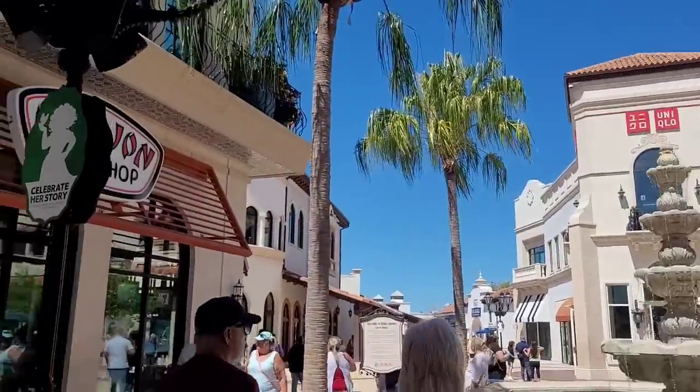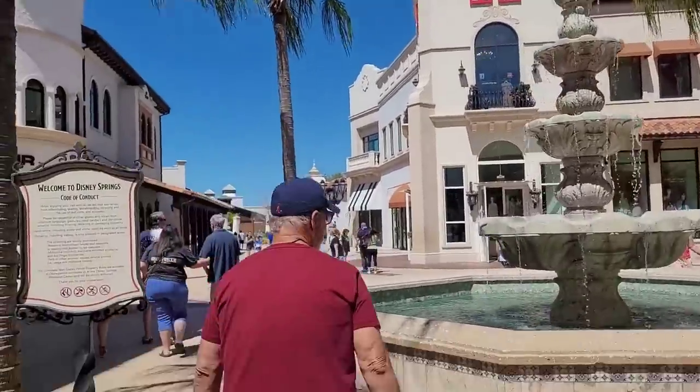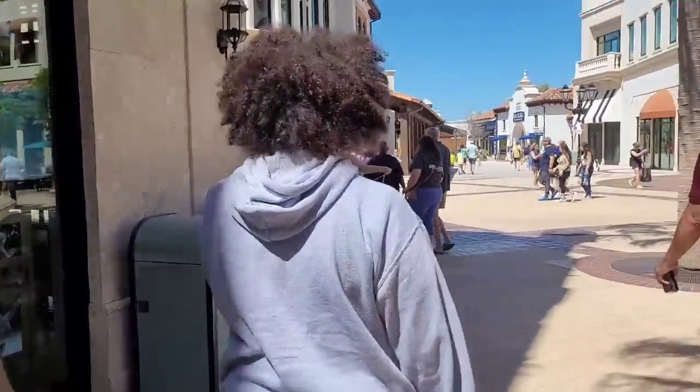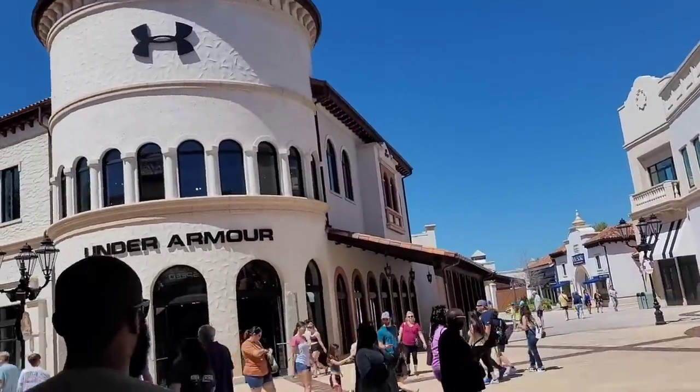I don't remember which one we parked in, but you walk down into, it's basically shopping and a really nice fountain. Welcome to Disney Springs Code of Conduct. Basically, I'm sure it says don't be an a-hole and don't do stupid things and don't vandalize the property. I'm assuming that's what the majority of it is. But we're gonna walk around through here. We love this place. It's basically just like an outdoor mall with a lot of really cool restaurants. And then there's a lot of fun stuff to do.